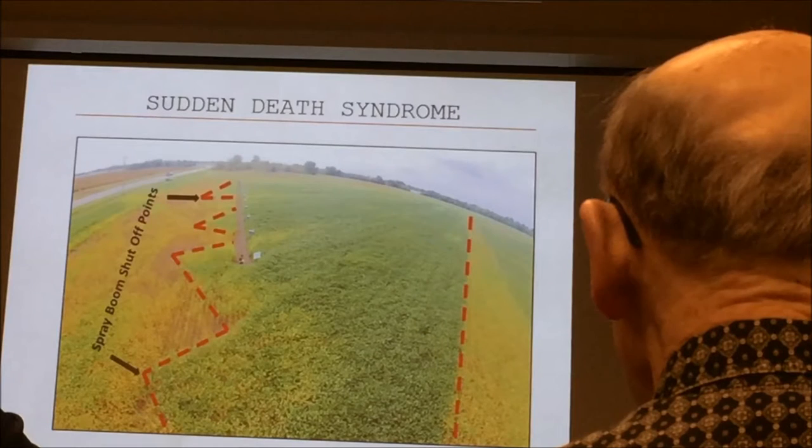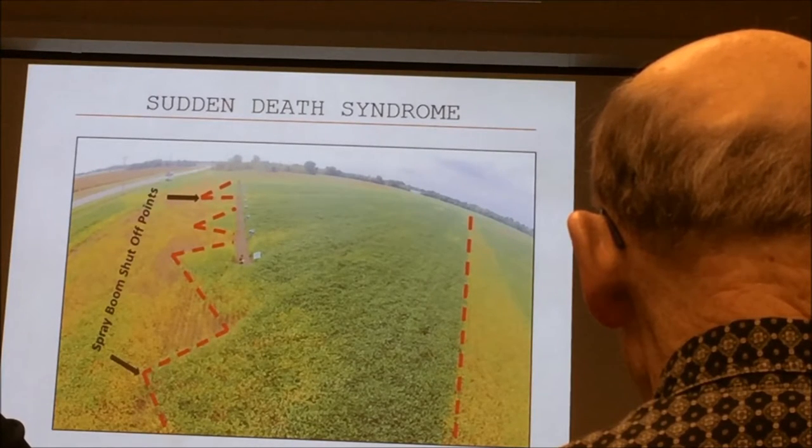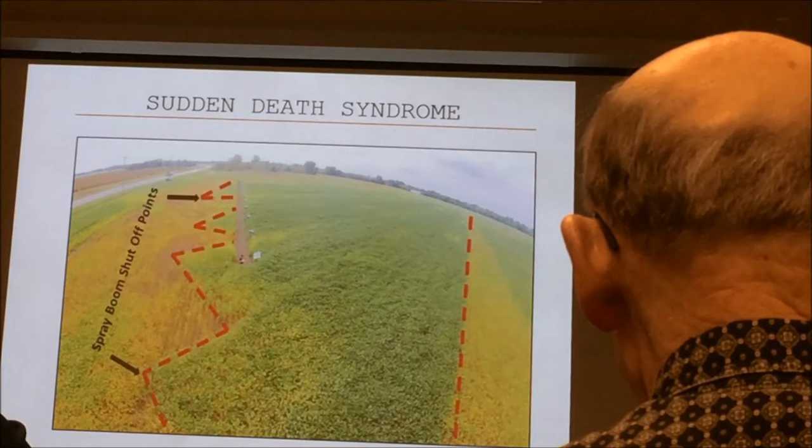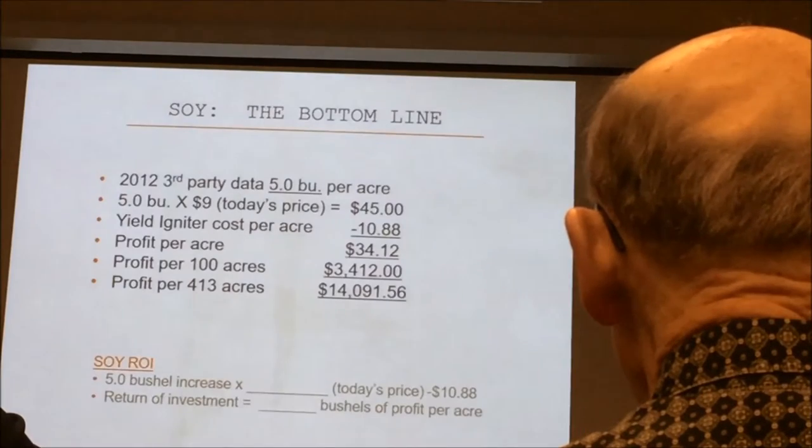So, are you guys using the Levo? Have you heard of Levo? I want to see the difference between a Levo and Yield Igniter, see if we could do a test like that to see how that would work. I'm not sure how much that is per acre typically when it's a seed treatment. So just something that I think would be interesting.